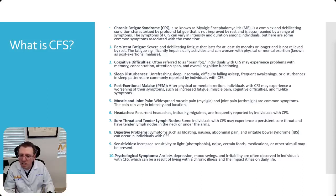And this is more likely due to the fact that chronic fatigue is often associated with Epstein-Barr virus, digestive issues, sensitivities to light, foods, medications, and different stimuli. So if you've had this with long COVID, you kind of know what's causing it. And psychological symptoms, that would be anxiety, depression, mood swings, irritability, and so forth.